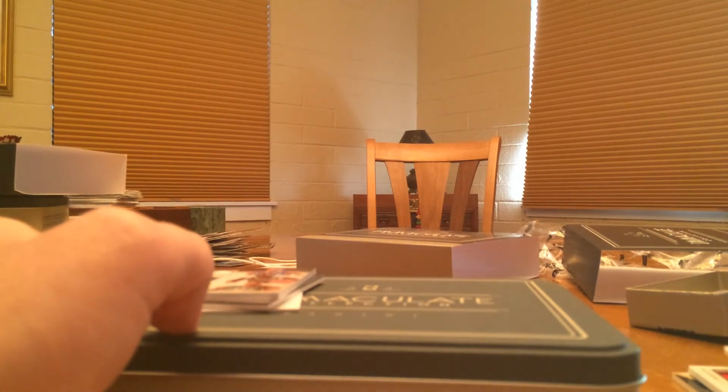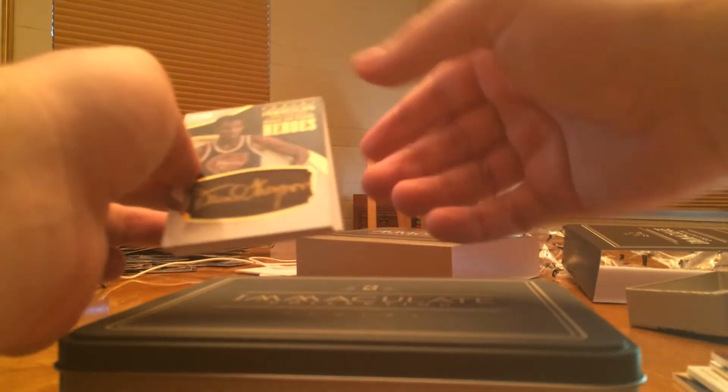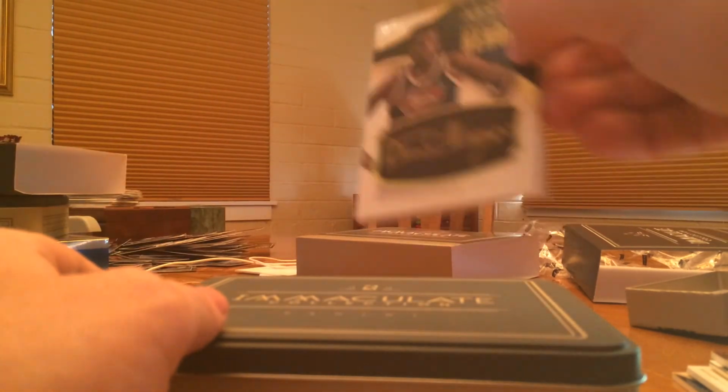Next is a pretty nasty triple patch, numbered 8 of 10, Michael Carter Williams, Victor Oladipo, and Trey Burke. Next, we have a gold signature of Hall of Fame Heroes, David Thompson. I'll hide that redemption.